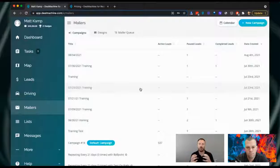So we wouldn't call ourselves a CRM, but a lot of people have kind of backed into realizing, oh, they can run their business through Deal Machine because of these other pieces of functionality. Yeah, I wouldn't call you guys a CRM either. You have CRM-ish functions. Right. Like from lead to close, staying in the Deal Machine app now. But we wouldn't lead with saying we're a CRM.